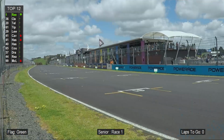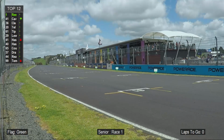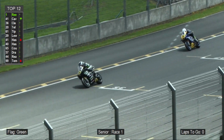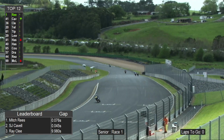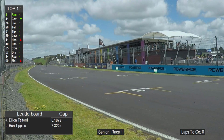Ray Clee will come through in third position. And here he comes across the line now, Ray Clee, and then Dylan Telford will be the next man, so he'll be by himself. And then there's a little battle pack coming up the hill, and that will be headed by Ben Tippins as they come over the back top end, a whole bunch of them together. And it'll be Tippins from Chandler, Lewis, Cavill, and Morgan McLaren at 9th place. Rounding up the top 10 is Aaron Hansen.